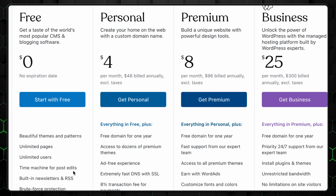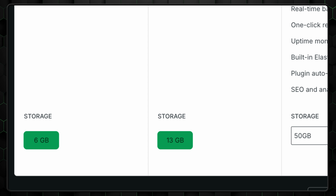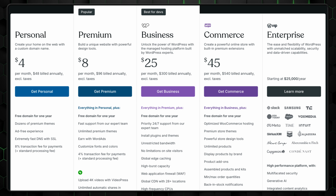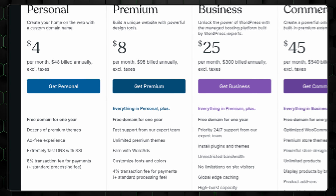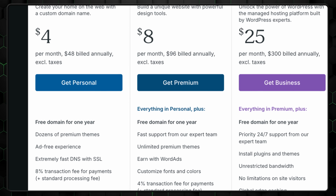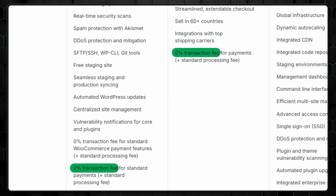They offer a decent free plan for simple blogs, and even the lowest paid plans give you 6 GB or 13 GB of storage. Just remember, each plan only supports one website, so if you want more, you'll need additional subscriptions. The downside is that it's pricier compared to other hosts. Plus, if you plan to sell anything, you'll face an 8% fee unless you opt for the more expensive plans.